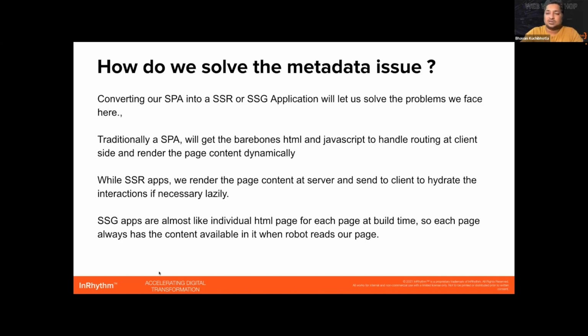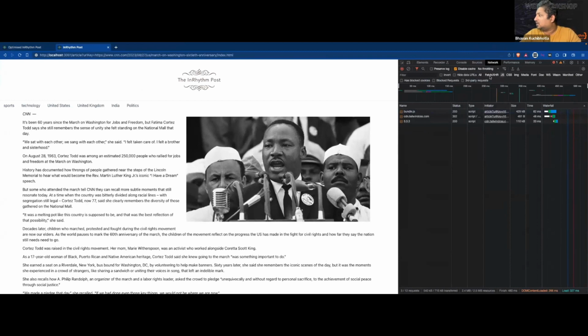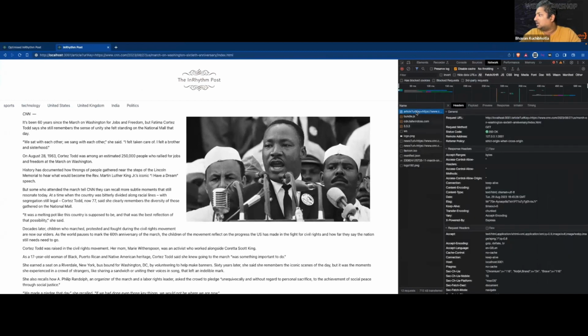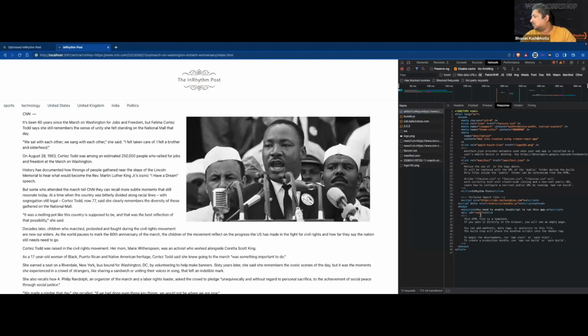So what is the problem here? Let's quickly show. This is a single page application. I'm done with throttling. When I render any page, this is not really my home page, this is a page. But let's say somebody lands on this URL directly, the initial content they get from the server is basically this blank HTML. There is just a div with a root ID, nothing else. And when scraping robots look at this, they get nothing. There is no content and no metadata available, just basic metadata, and they cannot use this page for deciding your page rank.